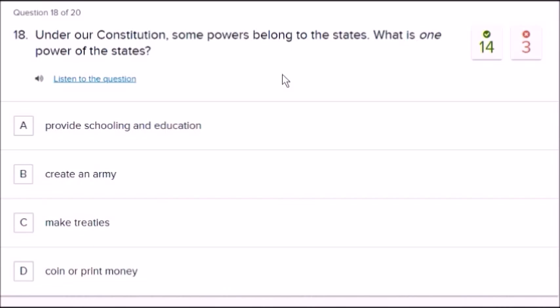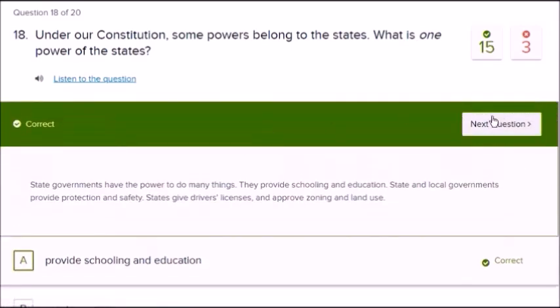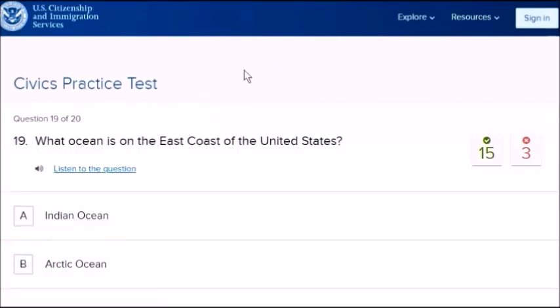What's another option? So it's not armies. Provide schooling and education. I'm going to come back to that one. Make treaties. No, that I don't know. I knew that one too. And then coin or print money. I don't think that's it, because I think that's a federal deal. I think so too. So I'm going with the education. That is correct. That's what I was thinking whenever I read the question.